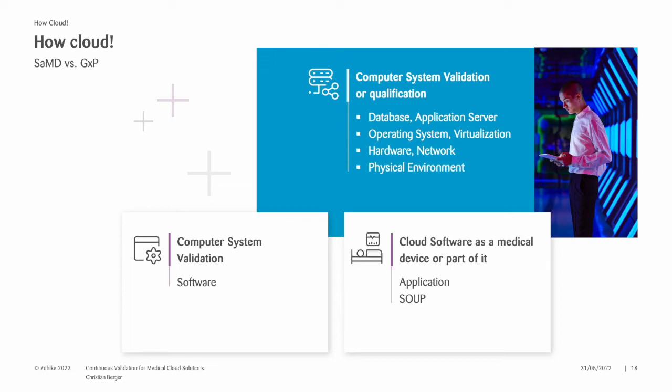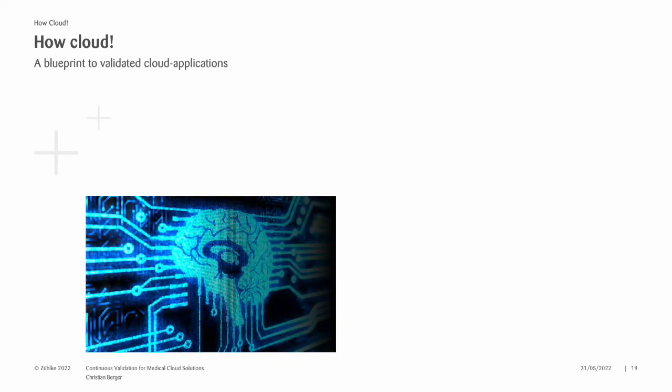Another option is that you have or you are developing cloud software as a medical device, and there you have your classic validation and verification process, which is part of your quality system. For both types of projects and products, we propose a simple process.